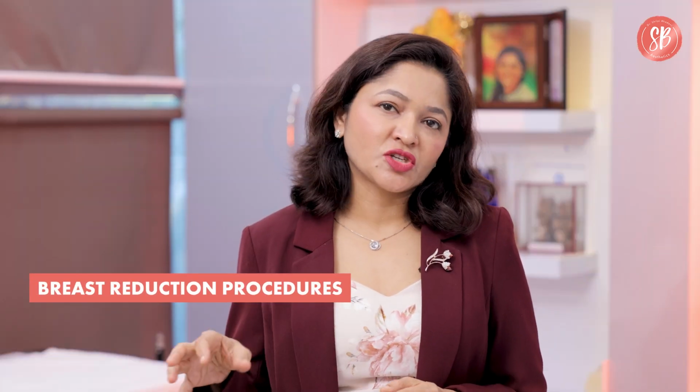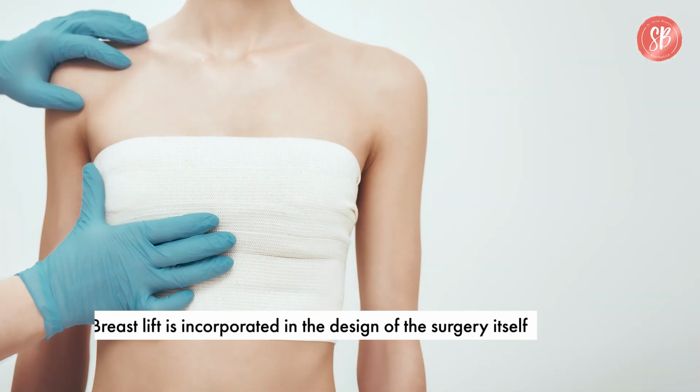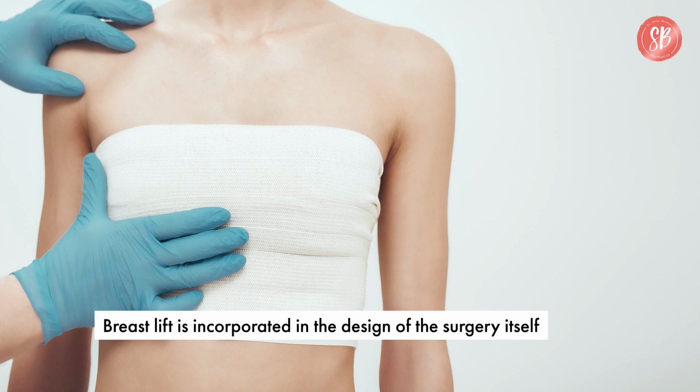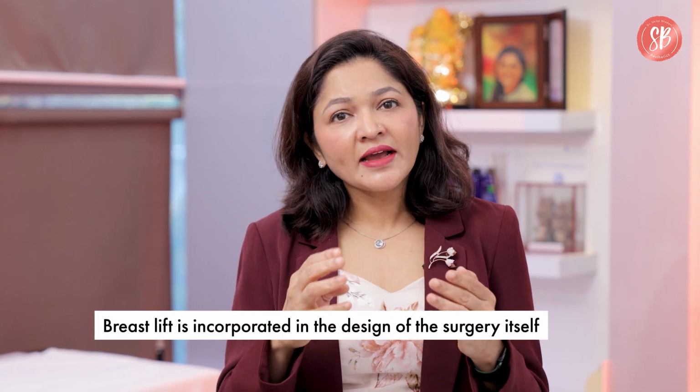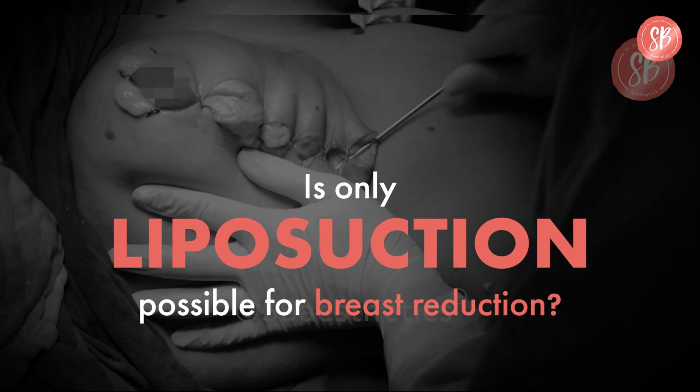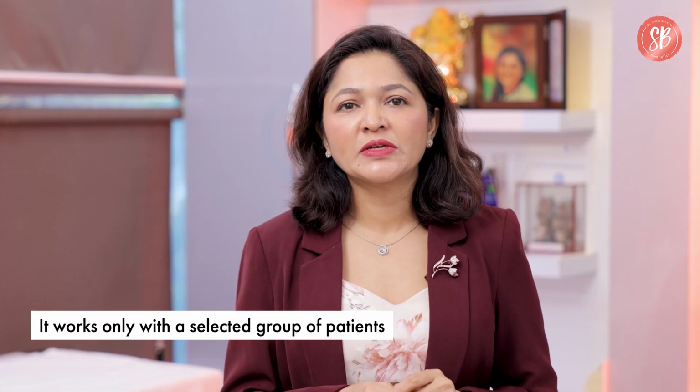Now let us look at reduction procedures. In reduction procedures, the way we design the reduction mammoplasty or reduction breast surgeries, in that design itself, a breast lift is already incorporated. A lot of times patients ask, doctor, is only liposuction possible for breast reduction? It is possible, but in a very select group of patients.